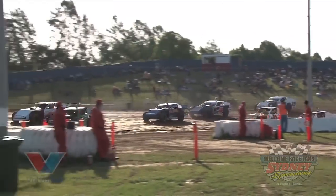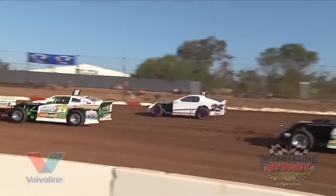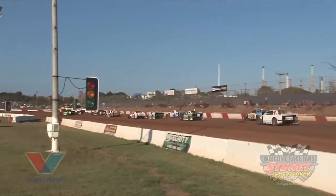Nice even start as they go into turn number 1. And they stay in turn 2 and down the back straightaway. Roberts on the inside, Brown on the outside, still side by side.